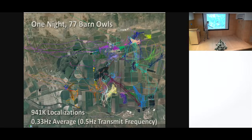The transmitters transmit every 2 seconds, and on average, we localize one of those animals every 3 seconds. So we lose about 50% of the yield of the transmissions. Actually, 1/3 are not localized, but 2/3 are localized. And this is running not for one night. This is running every night.